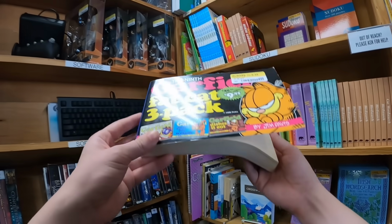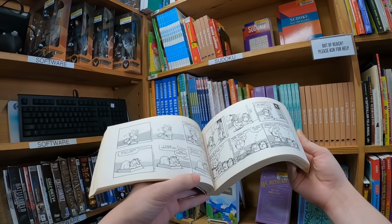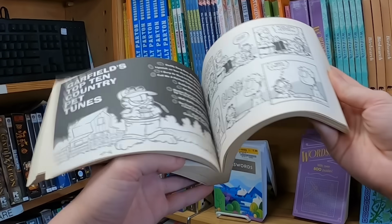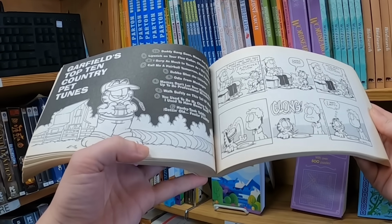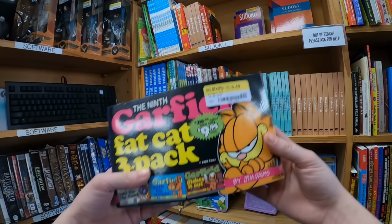I also always swing by the Garfield section because that's just something that I do. I'm always tempted. I always go by, pick one up, flip through it a little bit, and eventually decide, you know what, maybe I don't need Garfield today, maybe for another time.